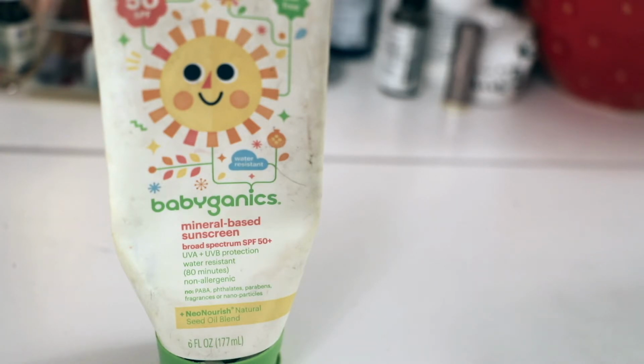It's clearly a line formulated specifically for babies. So it's the most gentle you could find, essentially, for your skin. A lot of people have different reviews about how it feels on your skin. I would say it feels a little bit sticky. It's supposed to be fragrance free. All of their products are supposed to be fragrance free.